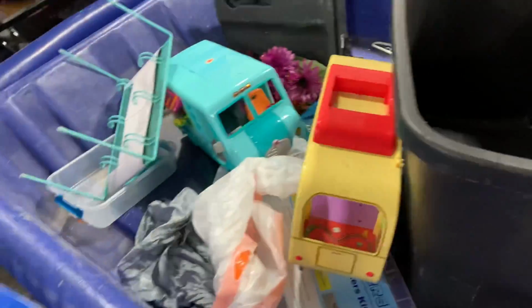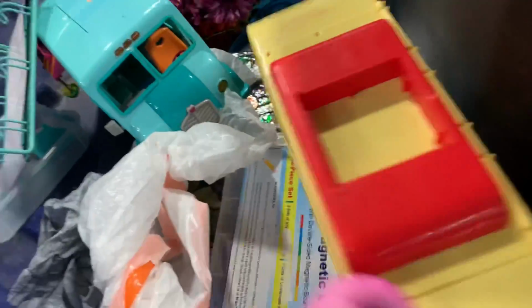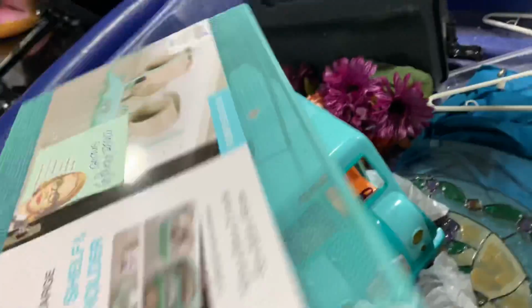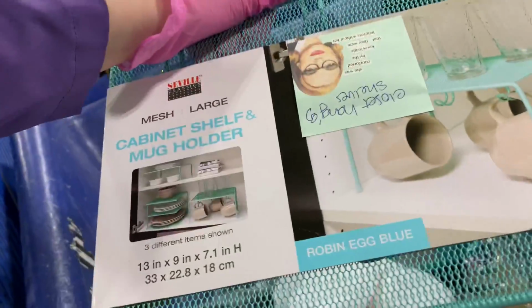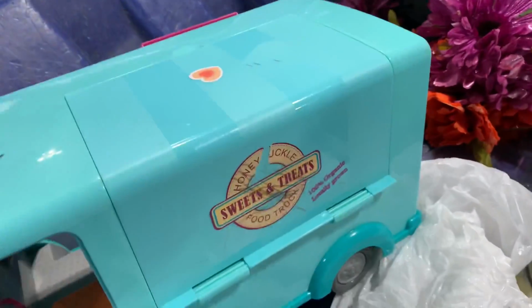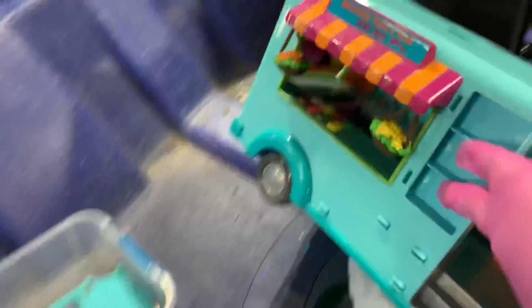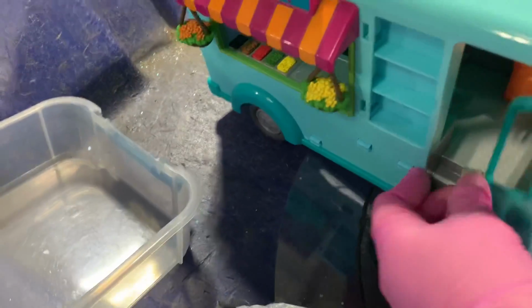Oh, what do we have here? Sort of Peppa Pig. Half of the Peppa Pig house. Oh, this is cute. You hang cups on it. Nice. What kind of car is this? Huh. Missing parts. Or maybe it's just, no, it probably had a door on it.